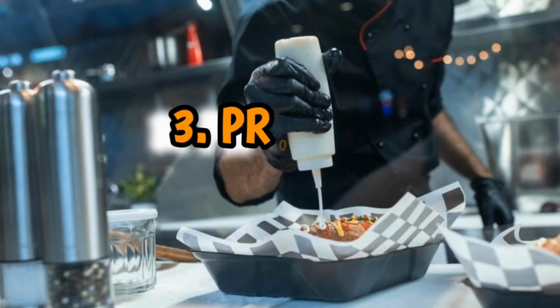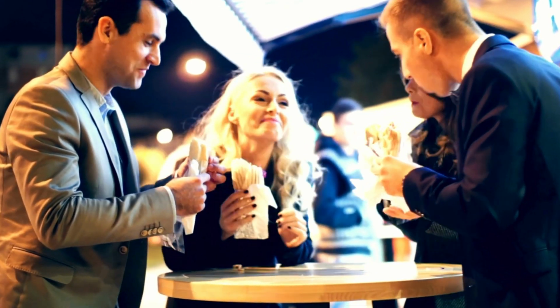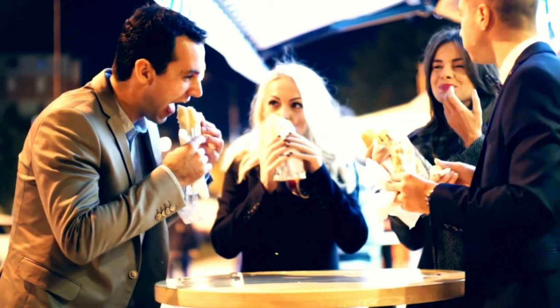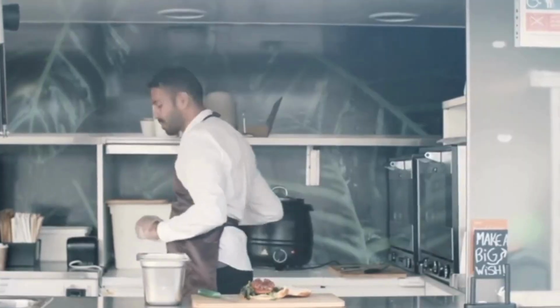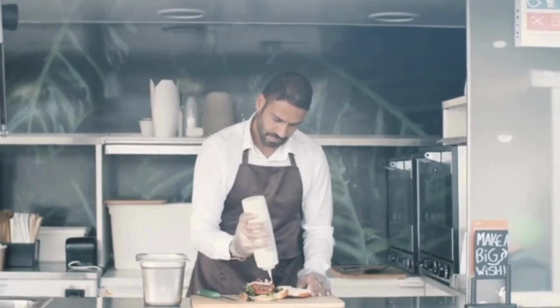Okay, guys, so number 3 is propane generators. Propane generators that run on propane are a good option for food trucks that do not have easy access to either gasoline or diesel. They are quieter than gasoline generators and produce fewer emissions, but they're not as powerful as the diesel generators that are on the market. They are also relatively easy to find, and believe it or not, they're pretty inexpensive compared to other generators when it comes to gas or even diesel operated. However, they are not as powerful as diesel generators, so they may not be the best choice for a food truck if you're looking for a lot of power in a small space.